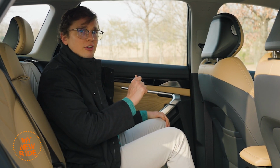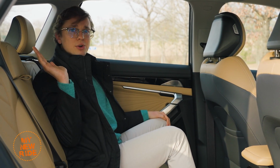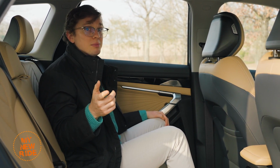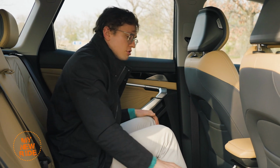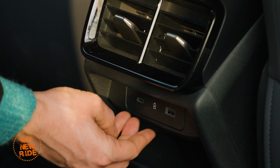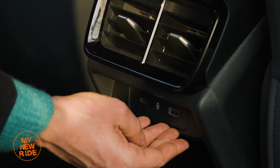One thing they did sacrifice, though, is adjustable rake here in this second row, which was available on the Boyue X, and personally, I would miss quite a bit. In terms of features, we have just 2 USB ports down here, a Lightning port, and a traditional Type A.